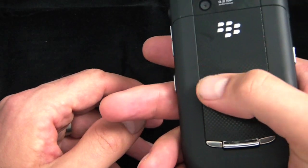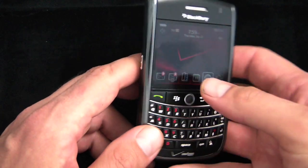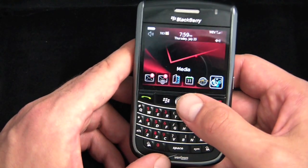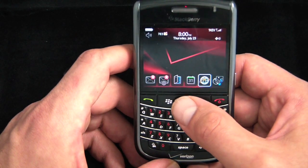I've talked to a few other people who have this phone and read some other reviews, and for some people, the looseness is definitely an issue, so hopefully that's something they're correcting, and if you have one that has a loose back panel, you can go get that fixed.